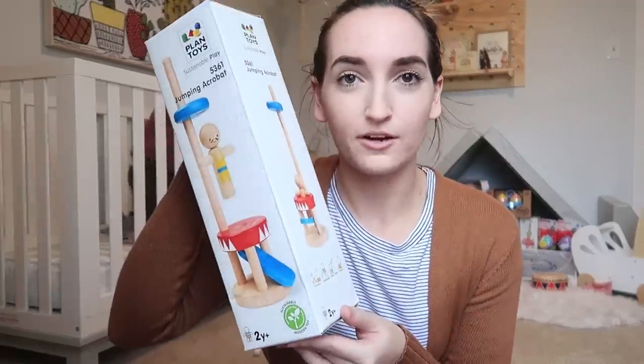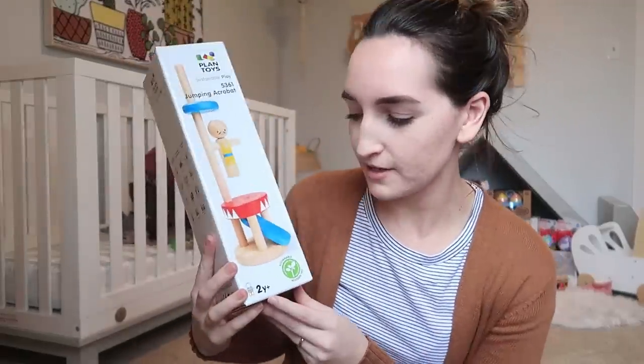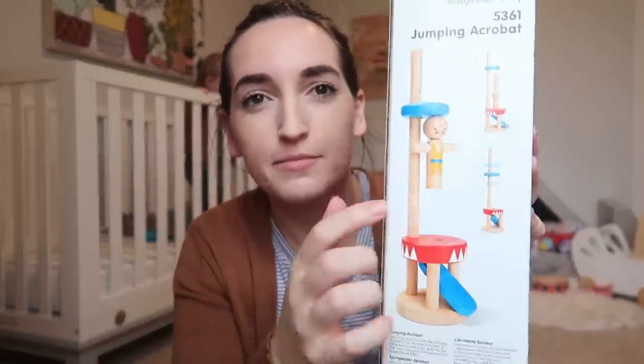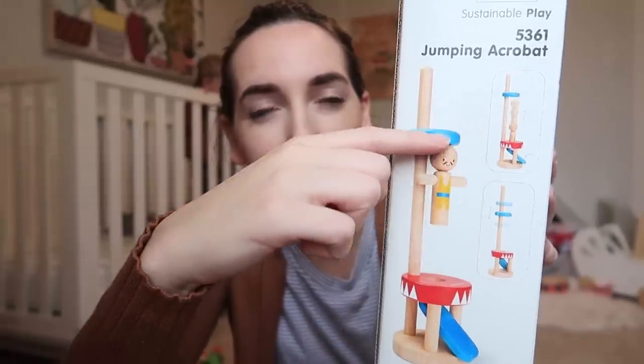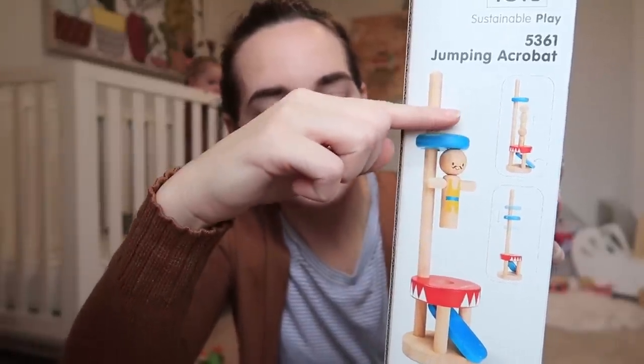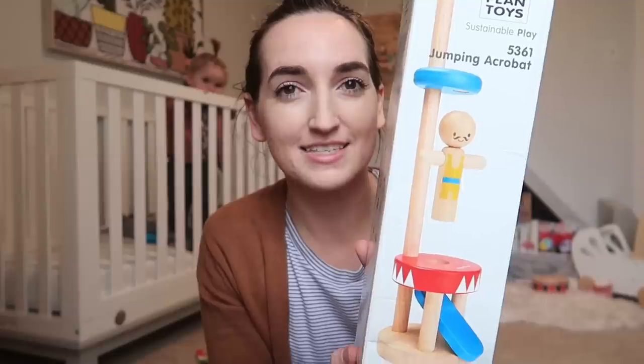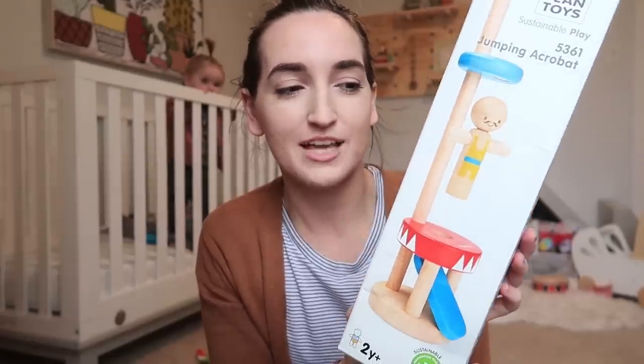The other one that I thought would be fun for Emerson is the jumping acrobat. I would love to take this out and show you, but I don't have that much time. A little wooden guy that sits inside of there and you can adjust the height of the top. Here it shows you on the back. But you hit the bottom piece and he flies up and he's got a little magnet in his head and he'll catch the top. It's a cause and effect toy. It's a fine motor toy. It's a coordination toy. I can see us playing with this on Christmas morning or just having it around. Emmy's gonna think this is hilarious.